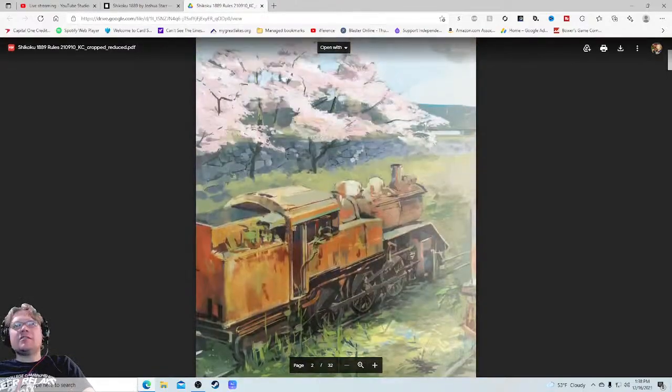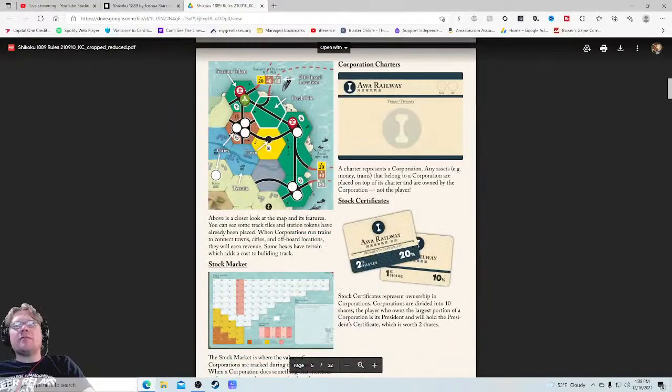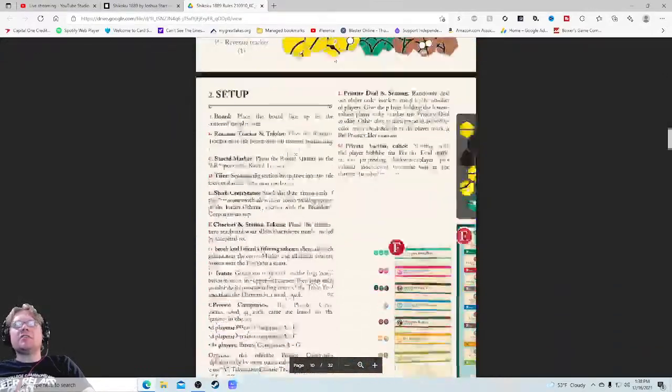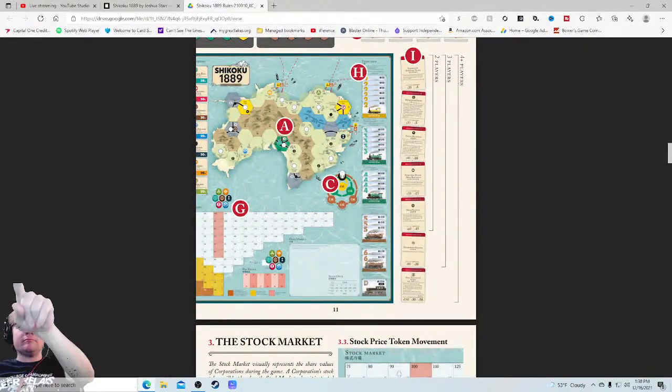Table of contents. Where's the component list? Where's the setup components? Game overview. Get it? With corporation chapters. Where's the setup components? It's a setup. We got a good setup. That looks like a good setup. That's what I like to see there.